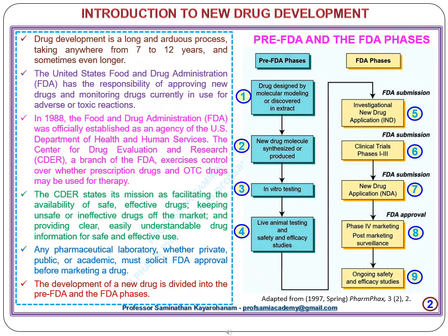The United States Food and Drug Administration, FDA, has the responsibility of approving new drugs and monitoring drugs currently in use for adverse or toxic reactions. In 1988, the Food and Drug Administration, FDA, was officially established as an agency of the U.S. Department of Health and Human Services.